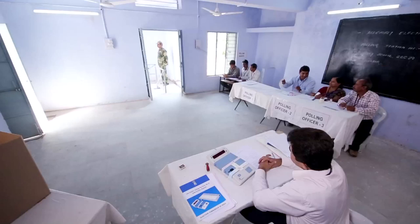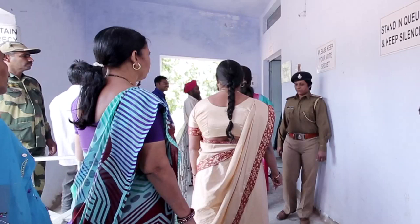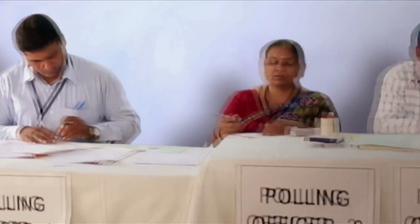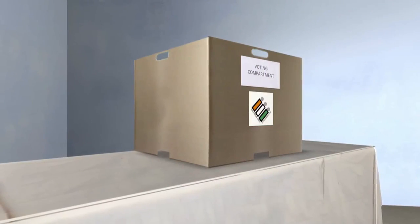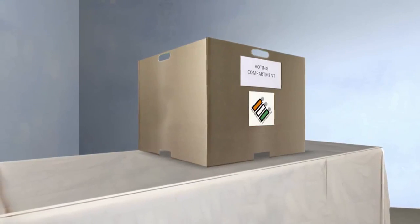Make sure that the polling station is sufficiently lighted. Make sure that there is an easy flow of voters from entry to exit. The polling agents should be seated in a way that they could see the entire operation, the entire movement of the elector. But while doing this, ensure that they cannot see the actual recording of votes by the voter.